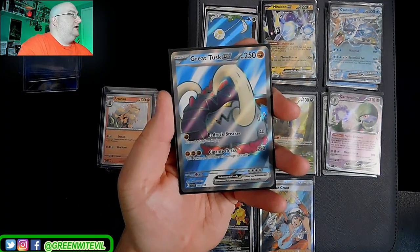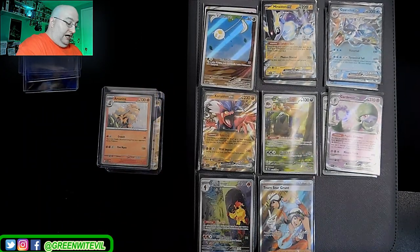Oh, we got the full art Iron Great Tusk, which is cool. We'll sleeve this up.